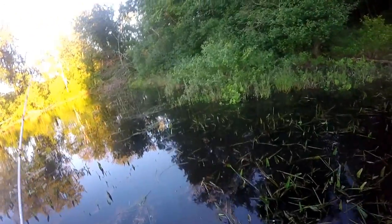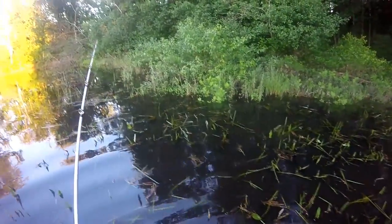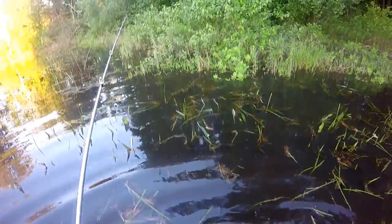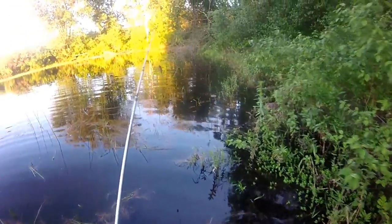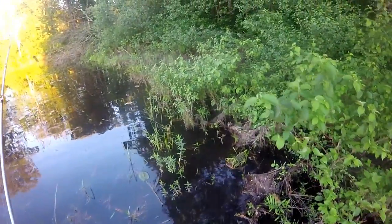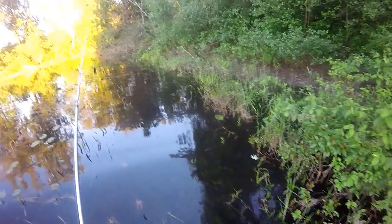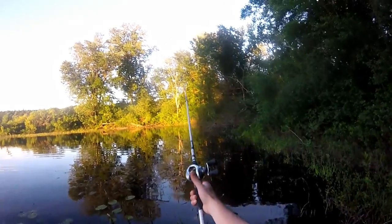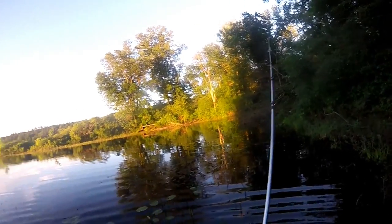Can't believe how hard that pickerel hit. I set that hook and I was like, oh my goodness, it's a huge one. But I guess it's not that big. I still would have liked to get a weight on that pickerel though. That looked close to a 3-pound pickerel right there.